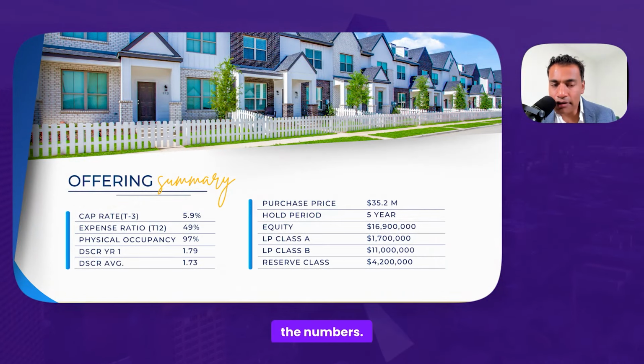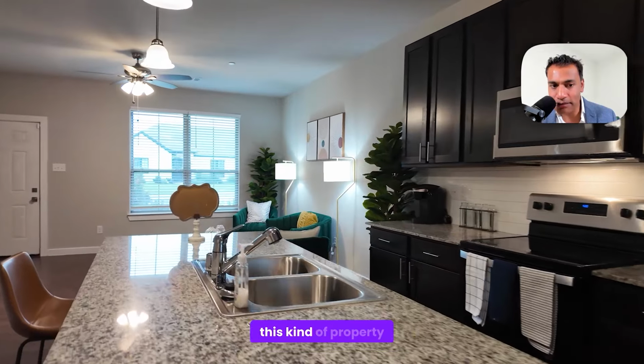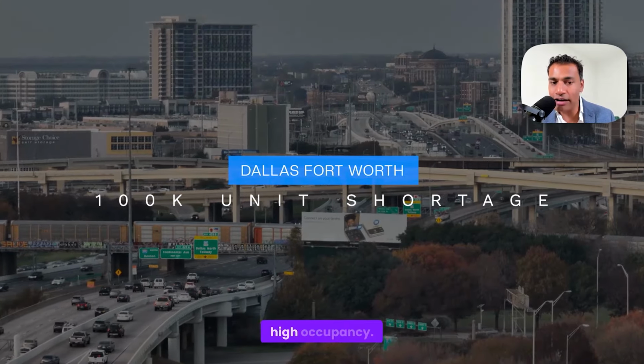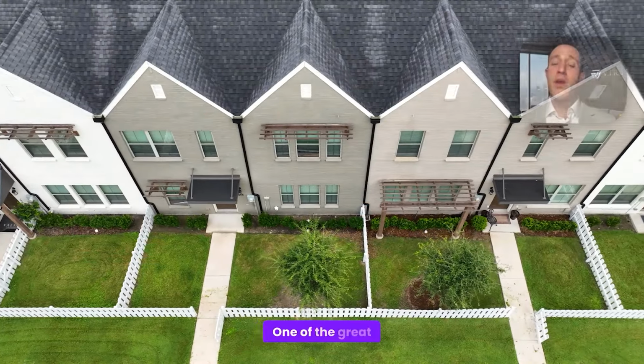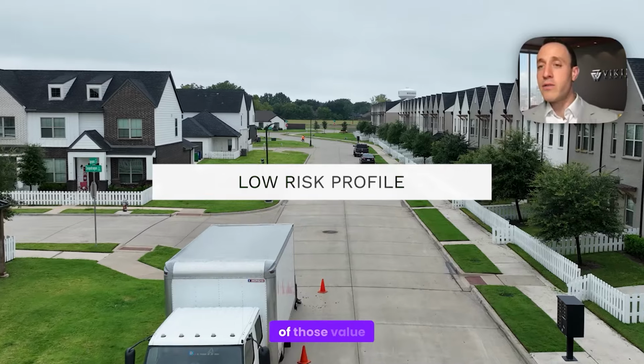Now let's get into the numbers. This cap rate we got the deal at is almost a 6% cap rate based on T3 numbers. The expense ratio is 49%. What that means is normally expense ratios are 60, 70%. This is only 49%. It's easier to maintain this kind of property. The 100,000 unit shortage in DFW is promoting this high occupancy. One of the great things about this deal, it has a lower risk profile of a new deal, but the upside of those value-add deals.